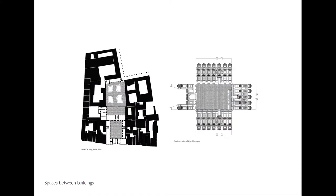I also wanted to talk a little bit about some of the interests and preoccupations that we have as a studio that inform our work. I've always been interested in the city, in streets, squares, courtyards, lanes, the spaces between buildings effectively.